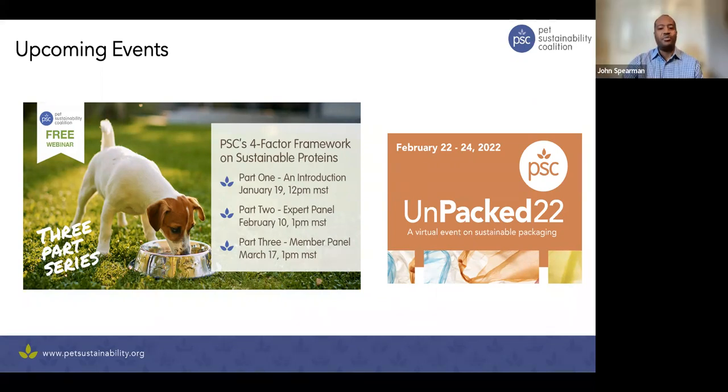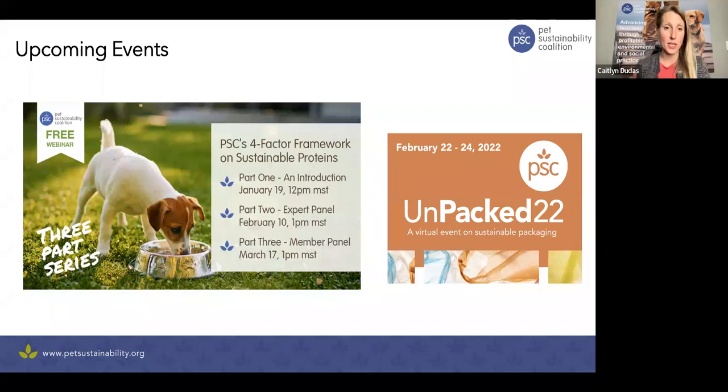Next, is there a minimum floor for the four factors you're asking producers to meet, and is there a certification? Great question. So today there is not. We have not developed a standard or a certification. We do have a standard supply chain code of conduct, which is meant to serve as a minimum expectation.